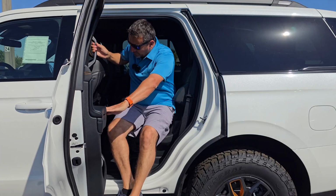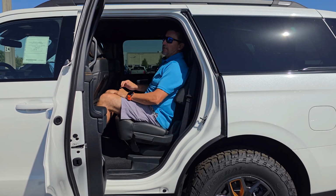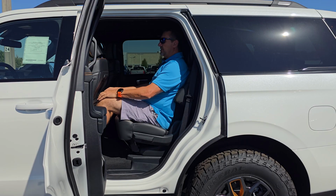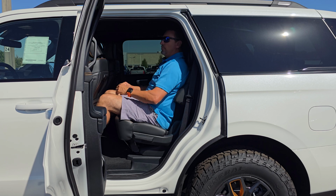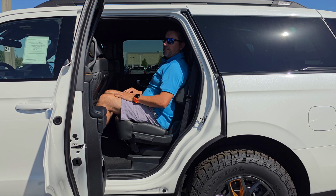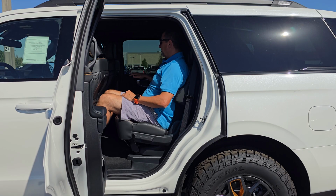I'm 6 feet tall, moving into the second row seat. Now I would fit comfortably in the third row seat, second row seat, and I already know the front seat as well. So definitely plenty of room for passengers. This is a 7-passenger configuration. You can go for an 8-passenger configuration. It's going to be 8 people.